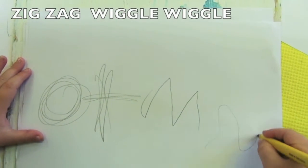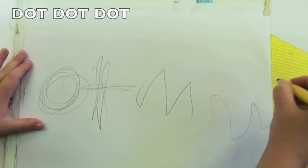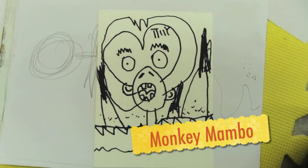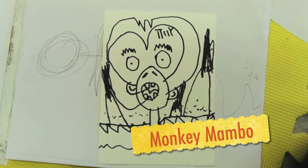Zigzag, zigzag, wiggle, wiggle, dot, dot, dot. And that's your Artabet, right? And how old are you? 4 years old. My goodness, that's wonderful. Have you got any drawings to show me? That's your monkey mambo. That's beautiful.